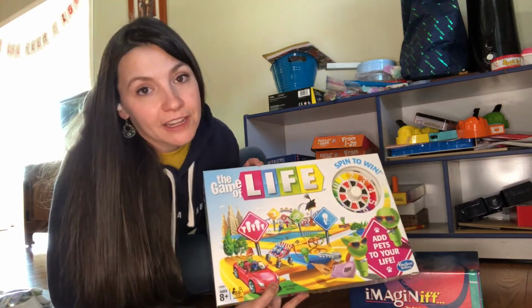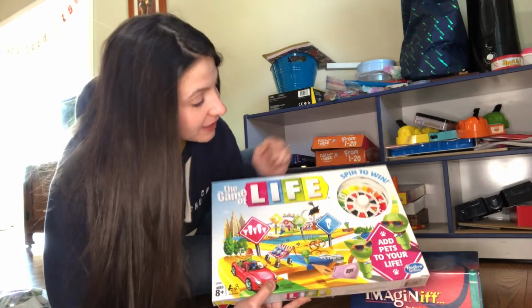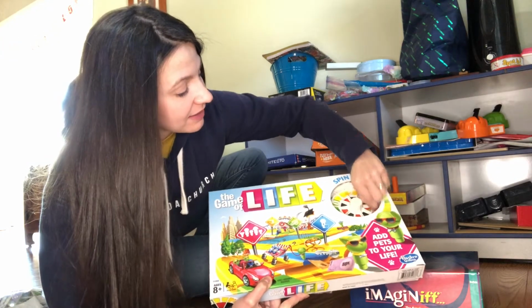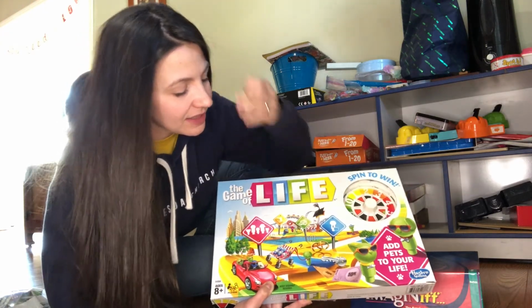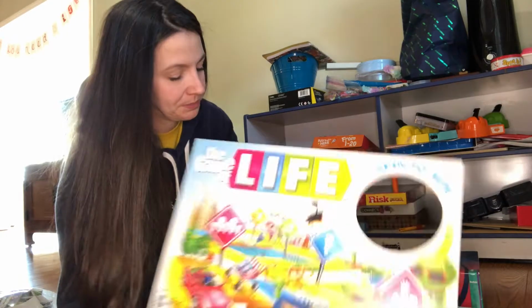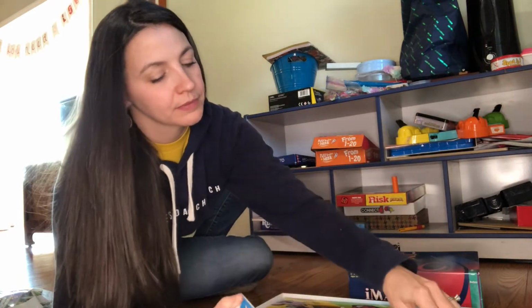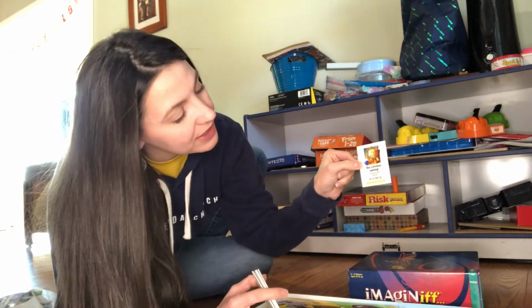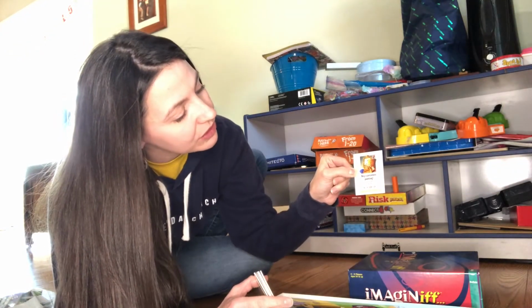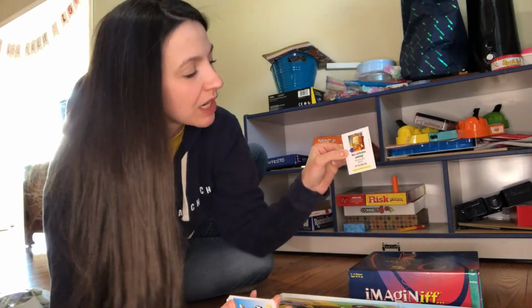This version of Life is different than what we played as a kid. I really like it. It's a lot of fun. It has little pets in there, and it just has more activities. There are some action cards, like this one says, buy a priceless painting. Tell everyone what it looks like. So you actually would have to describe to everybody what this priceless painting looks like.